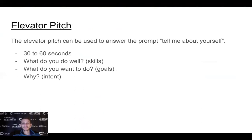And then it should list three things. It should list what you do well, aka your skills. It should list what you want to do, your goals, and it should list why you want to do it. If you construct an elevator pitch, you can also practice it. And so when they ask you this prompt, you can come off as very confident and execute it in a very professional manner, to where you're going to come off more prepared than other candidates, which, of course, is always a good thing.